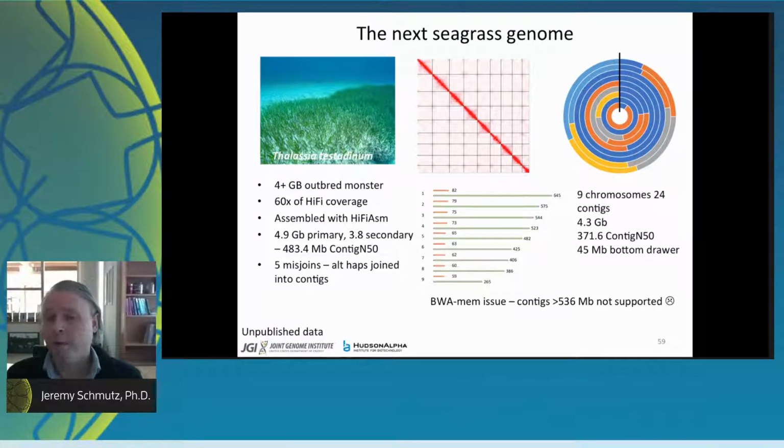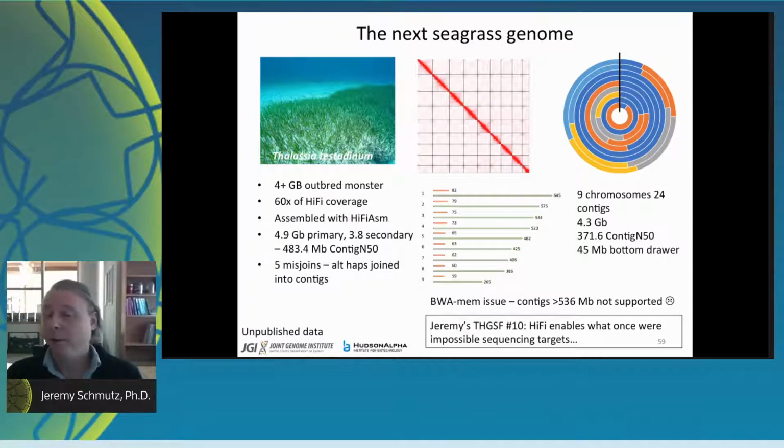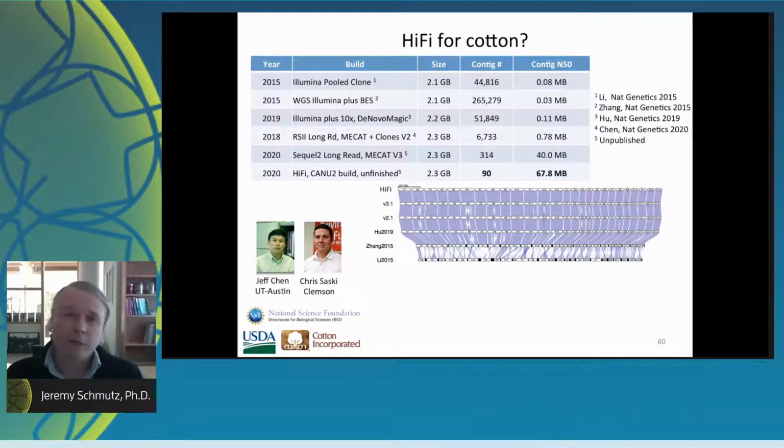We ran into a BWA-MEM issue, of course, which turns out to be rarely known but documented: BWA-MEM does not work with contigs greater than 536 megabases. So my take-home number 10 here is HiFi enables what once were impossible sequencing targets. I mean, this is a wild, outbred plant and a complicated one, and it's amazing to see this kind of work. So what about our other species that we talked about?